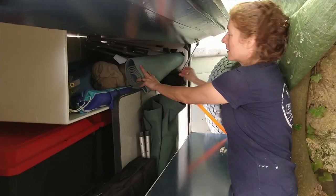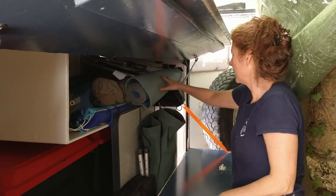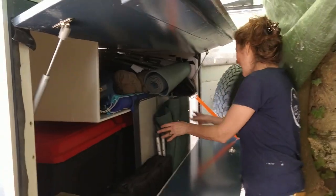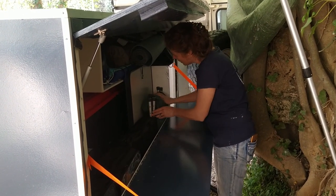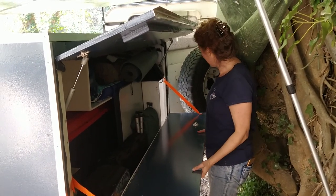We got our extendable hose pipe for the shower, so we can bring that around and shower possibly here. Everything's got a space, it's neat and tidy. This is our awning for the Land Rover and it's stopping this from whirling around too much. But hey, what do you think?